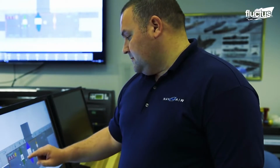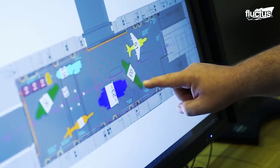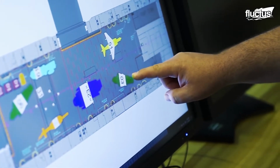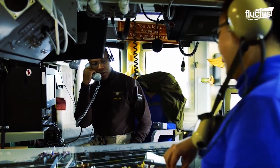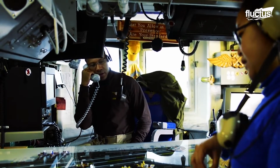This is the deployable ship integration multi-touch system, a deployable version of the ship integration multi-touch system, which is a lab-based digital Ouija board for processing and managing both aircraft and support equipment to support either the Marine Expeditionary Unit Air Combat Element or a carrier air wing.